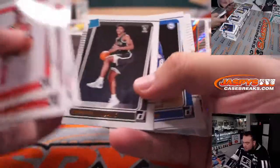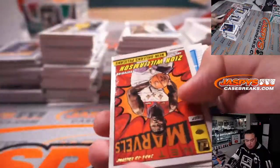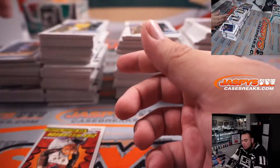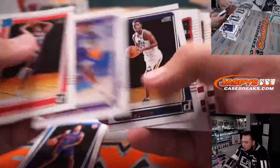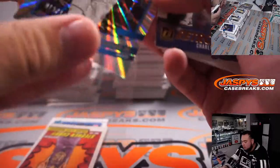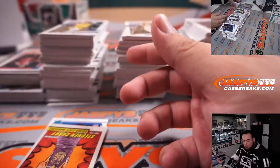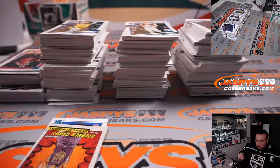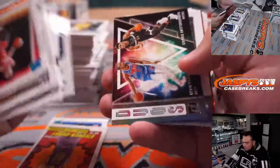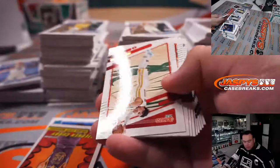Isaiah Todd. PJ Washington Jr. Jonathan Kuminga, Cade Cunningham, Steph Curry. We have Wendell Carter Jr. Another Wendell Carter Jr. for the Magic. This time to 99.